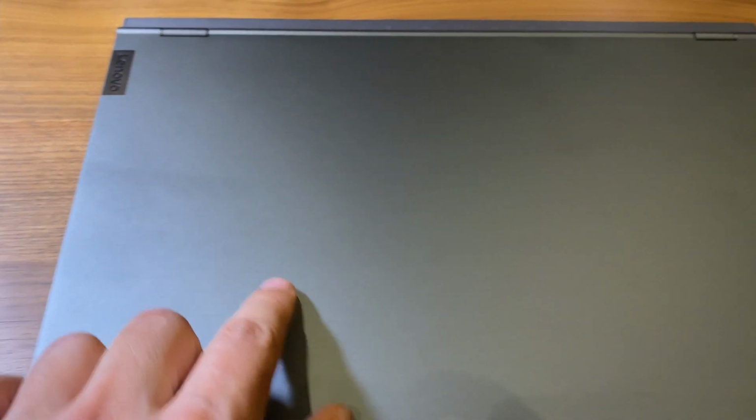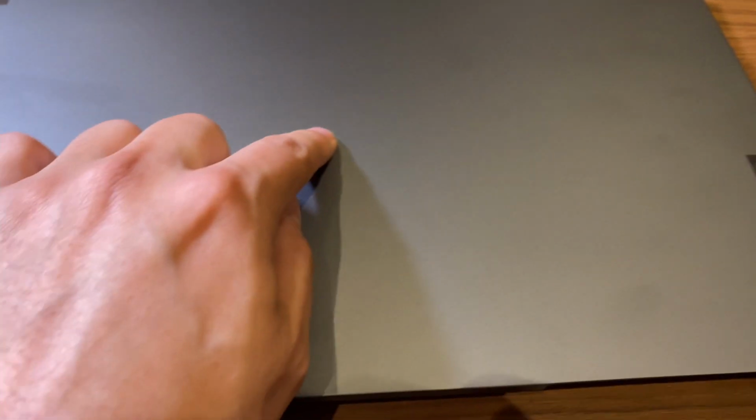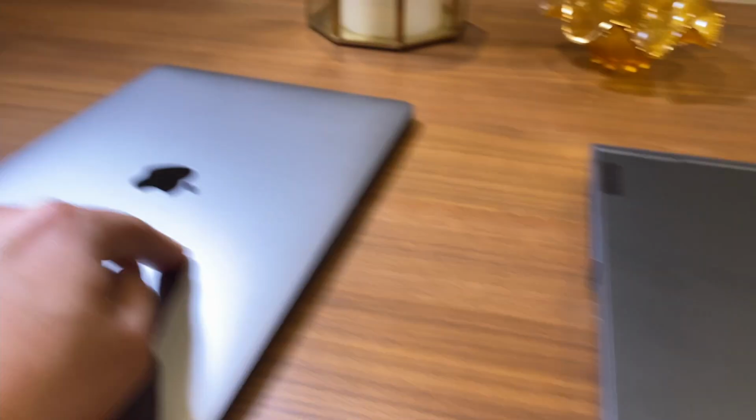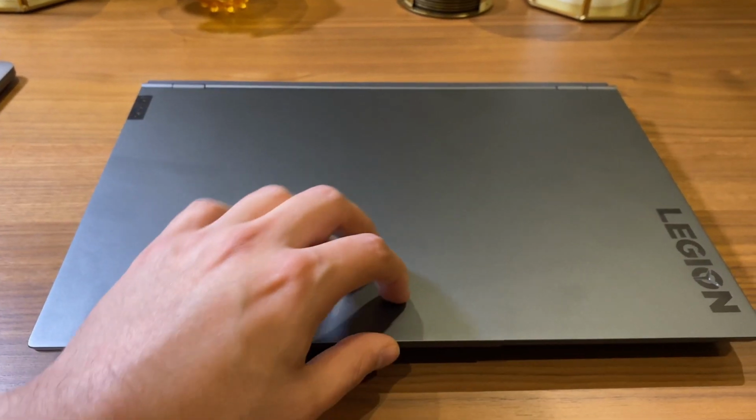In terms of fingerprints, well, you can have a look here. I've been using this for a couple of days. Even though it's a beautiful gunmetal finish, it does have fingerprints. And if you push it with one finger, it's not the best of build qualities I've seen because it clearly flexes down.